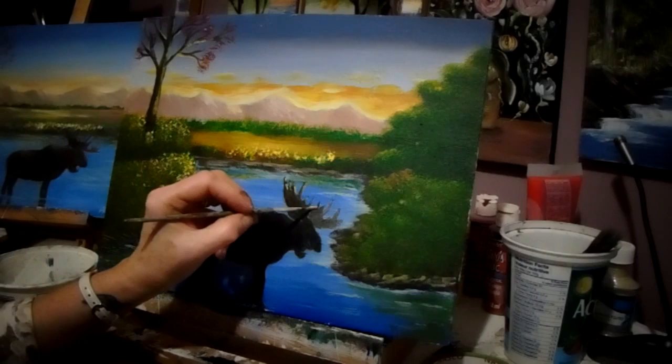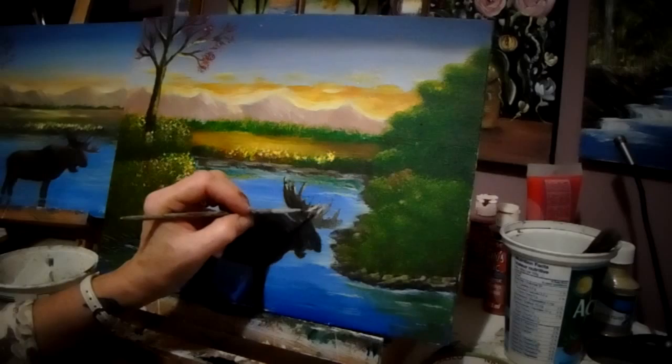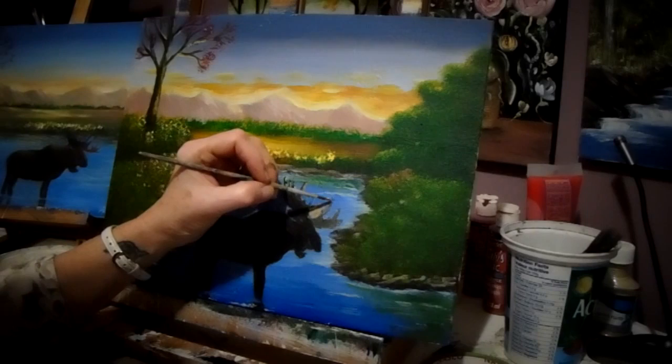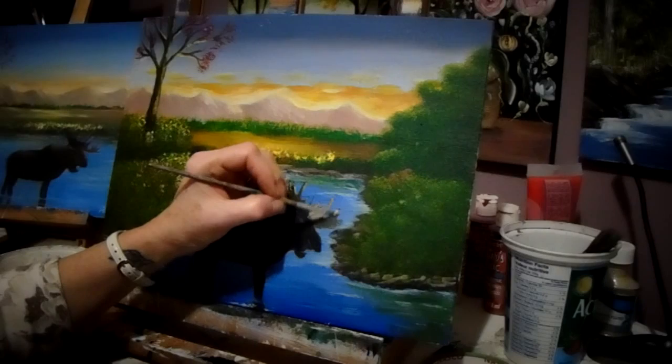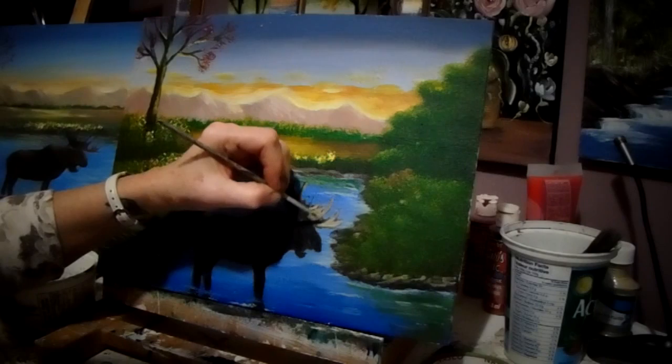Now I'm going to finish this off soon, and then what I might do is one more video after this to do adjustments, because as you can see I'm trying to rush to get this done for you and I don't want to go too long. So this is your, oh my goodness, this is your moose. Your moose is on the loose, so we've got to get him before he runs away. There we go.